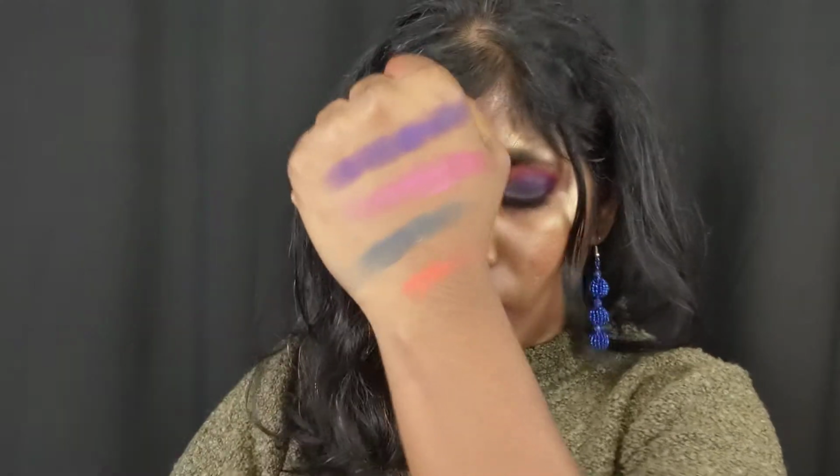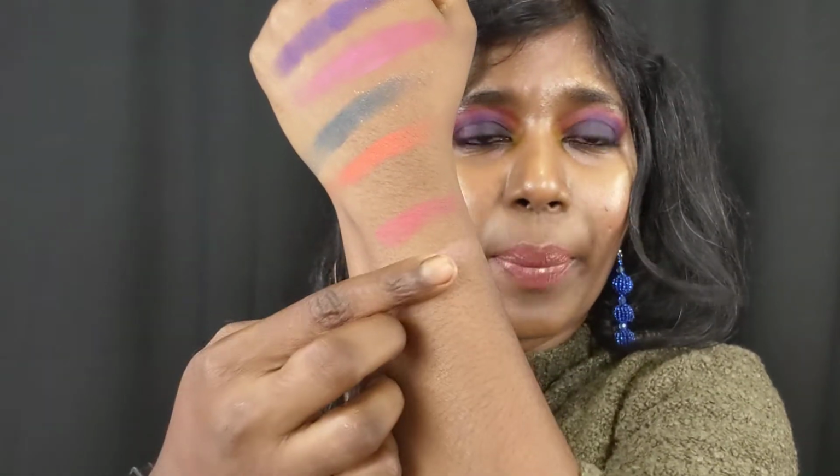And then next is Bow Down. Bow Down is like an intense coral shade. I don't know if you can see, this is the shade I have in the inner third of my transition area, just right there. So that is the bright coral shade Bow Down. And then we have Rendezvous, which is a bright reddish, pinkish red color. Again, good pigmentation, it blends really well.